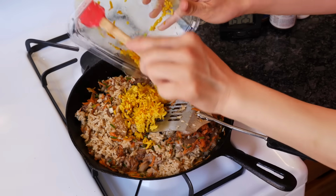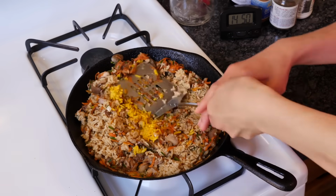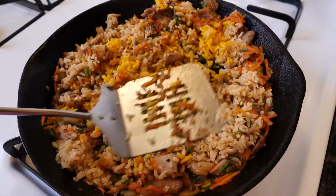To separate my rice grains, I like to just give it all a nice little gentle smash with my fish spatula. That way it kind of just presses out all the grains and separates them.